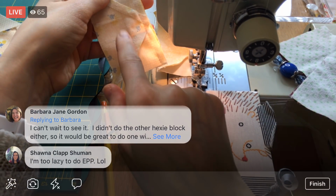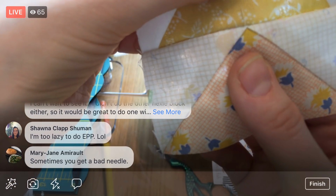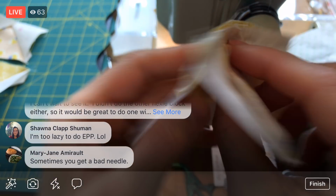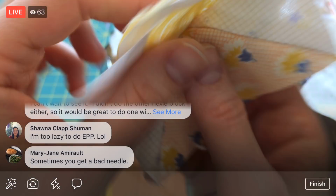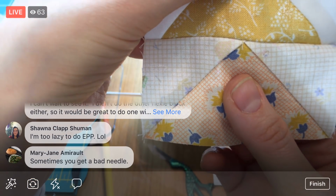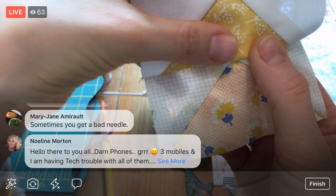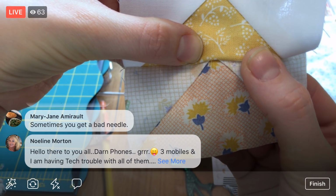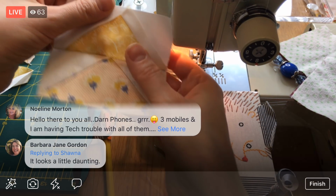Okay, so this was our first column. Let's just take a peek at that. Oh, there's our point. So let's see, did I sew right through that? Okay, so I have to sew maybe a little further down, but I did not lose that point, and that's what I was worried about. I don't want to lose that point. Like if I sewed it too far, then it would be like that. I would have clipped that point off. So we are in good shape there, looking cute.